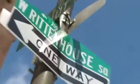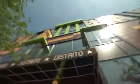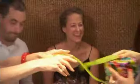Right now, it's time to party. We're having Nate's birthday party in one of my favorite restaurants in Philadelphia, Distrito. And we've invited a couple of new people who haven't been on the show yet. His girlfriend, Elena, and my husband, David.